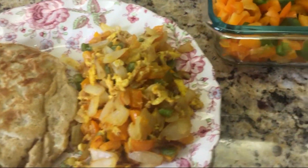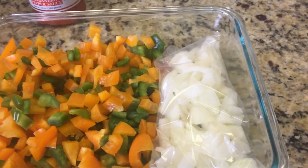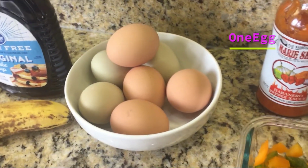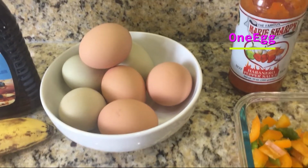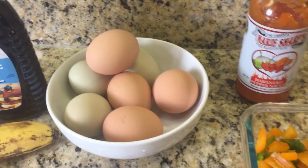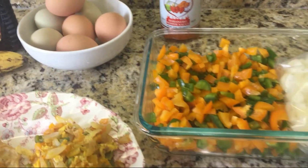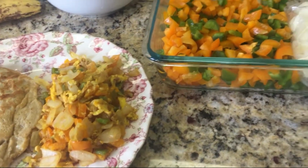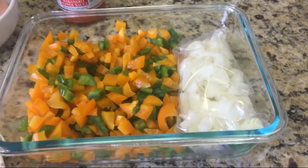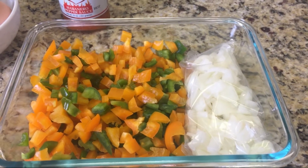Then I mix together my peppers, onion, and fresh eggs. One of my friends supplies me with fresh chicken eggs, which I love. Aren't they pretty? They're such pretty colors. So anyway, I used my egg and mixed it in with my peppers and onion, and I cut up extra because I'll do this tomorrow as well.